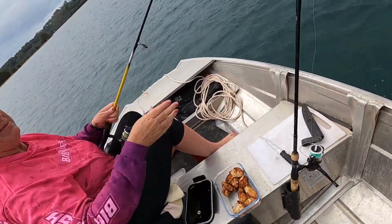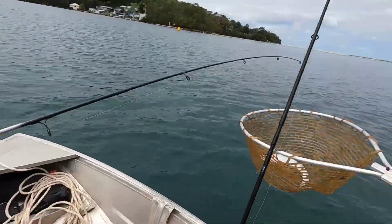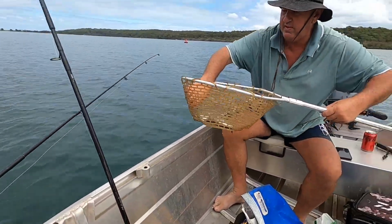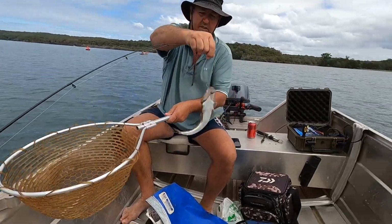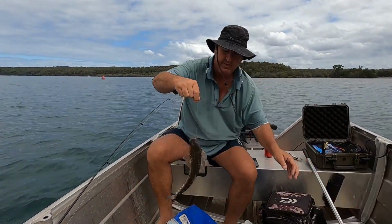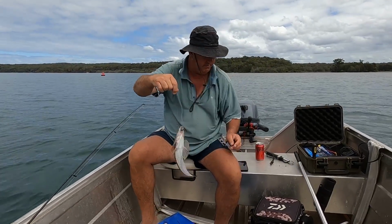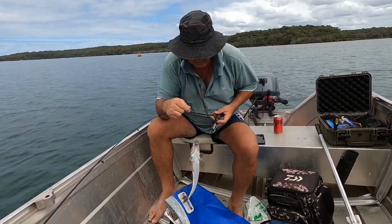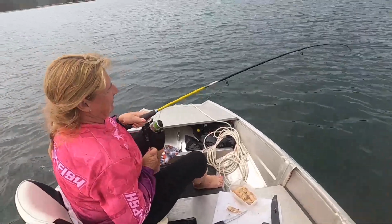Oh, we're between them. Moved out into some deeper water and straight away we're on. He's too small, so he'll be going back. He's on with a good one, this one.